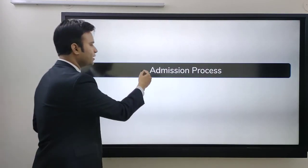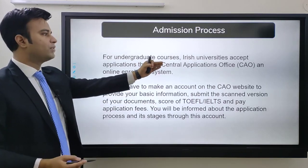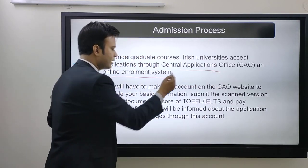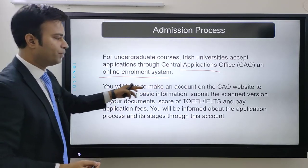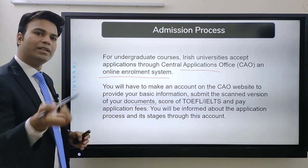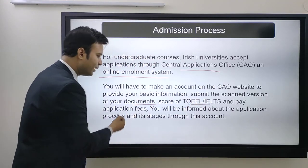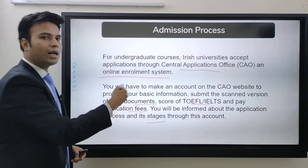So first thing that comes is, what is the admission process? For undergraduate courses, Irish universities accept application through Central Applications Office (CAO) and online enrollment system. You will have to make an account on the CAO website to provide your basic information, submit the scanned version of your documents. So what all documents we'll talk about later in the video. Then score of TOEFL and IELTS, and pay the application fee. You will be informed about the application process and stages through this account.